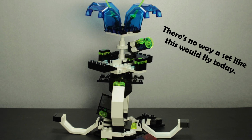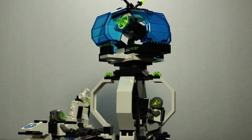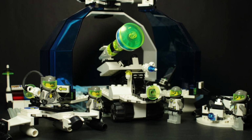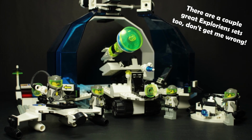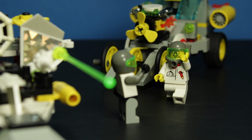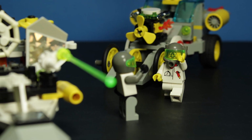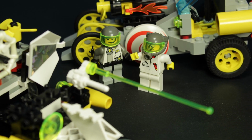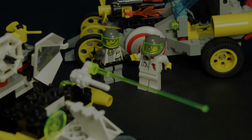Without turning this into too much of an Explorians review, I feel that many of the sets are of subpar construction, despite my love for the minifigures and overall message of the series. With that being said, Jet Racer is still an interesting combination model, and it represents an ongoing collaborative effort between Dr. Cyber and the Explorians.